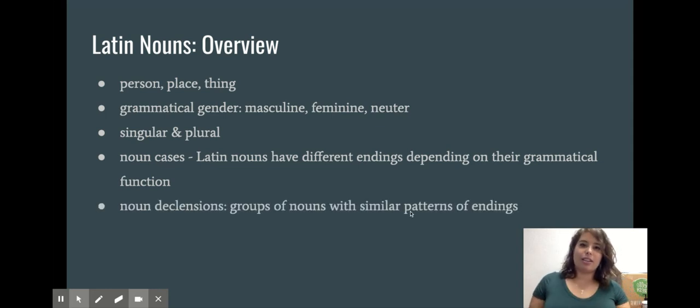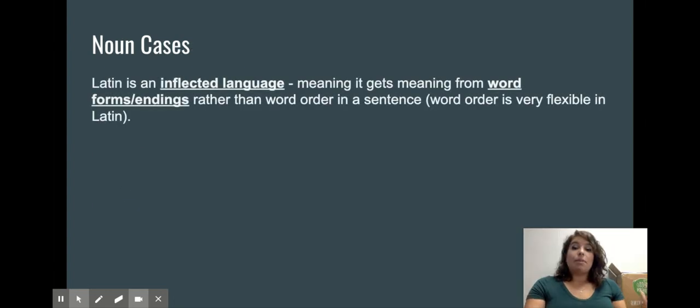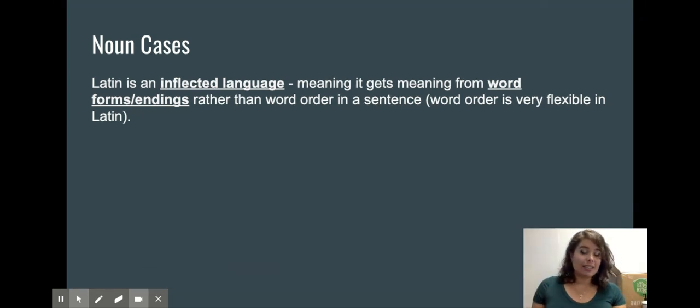And then the other thing that is different is noun declensions. Declension is basically a fancy word for a group of nouns that have the same pattern of endings. And again, we'll get more into that in part 2 and 3 of this lesson. So, for our noun cases, something to keep in mind with Latin is that it's what we call an inflected language. What that means is that Latin sentences get their meaning from word forms and endings instead of word order.